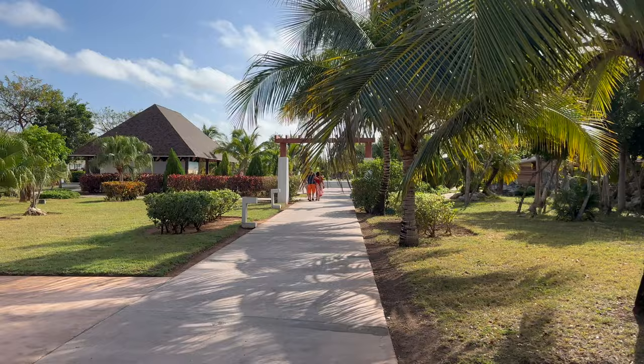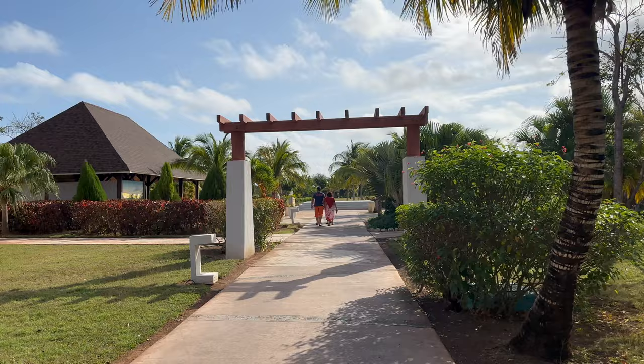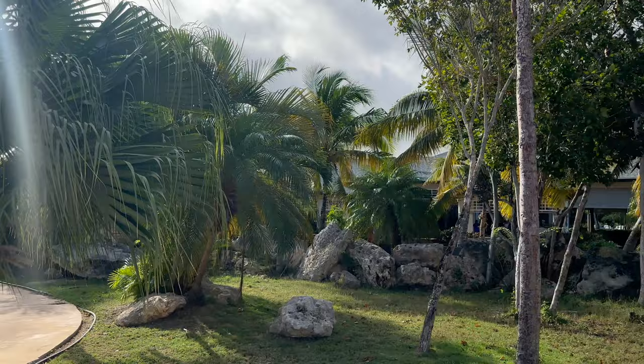So for breakfast, they did have some options. You could do eggs. There's a station for eggs. You could do omelets, scrambled eggs, etc. And then they had cereal. I would stay away from the cereal. It was extremely stale. It just felt like it's been sitting there for years. And they just have little things that you can snack on, some dessert in the morning.